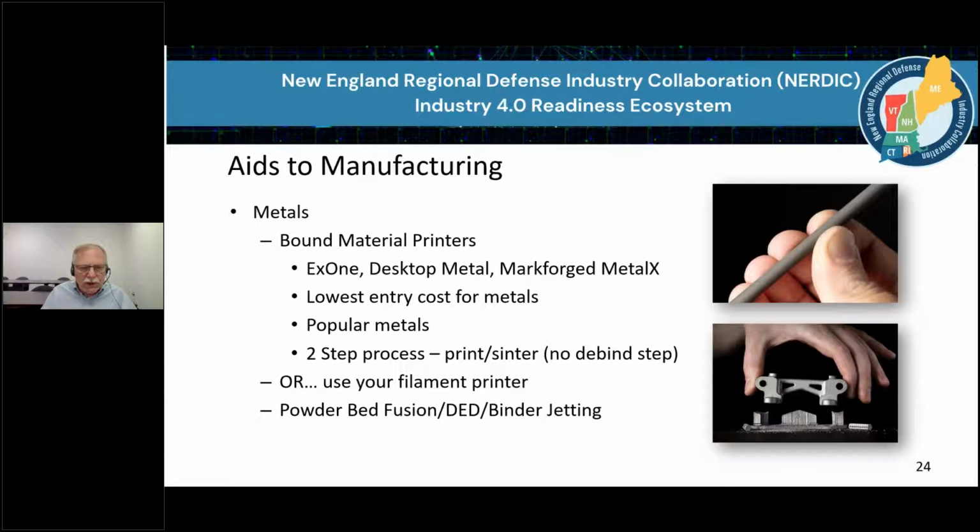Another option, which is kind of interesting, is if you do have an existing plastic printer, people like BASF sell metal filament. Here again, it's a standard nylon or polymer of some sort with metal suspended in it. And actually, with BASF, you get coupons to send your parts off to them to be sintered. And of course, for those of us that have the technology available, the traditional additive manufacturing, mainstream printers, using powder bed, directed energy, or binder jetting are always still available for doing exactly this kind of work of building aids to manufacturing. Next slide, please.